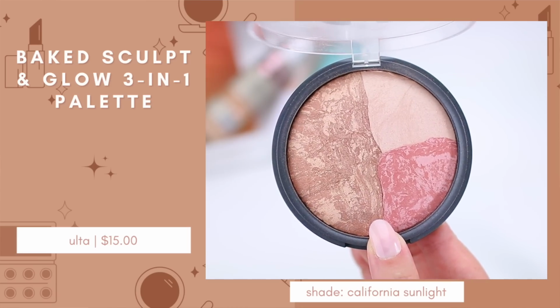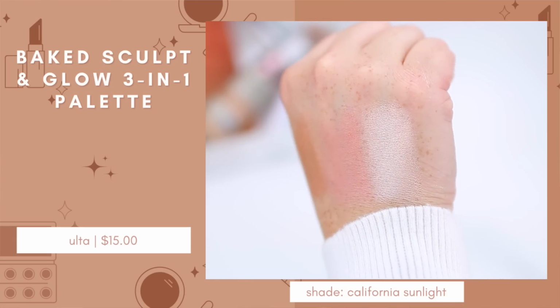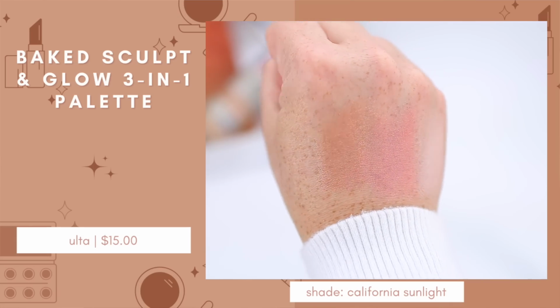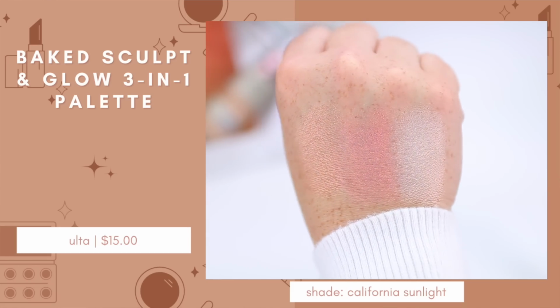So you get a bronzer, a highlighter, and a blush. You can totally mix all three together. You can use them alone. It's a big enough palette that you can take your brush and dip into each individual product without feeling like you're mixing them together. But I have been mixing them together a lot. I'll take the highlight and the blush and just kind of use my brush and go back and forth and then apply it to my cheeks for such a pretty glowy blush. I'll do the same thing with the highlight and the bronzer for a glowy bronzer.